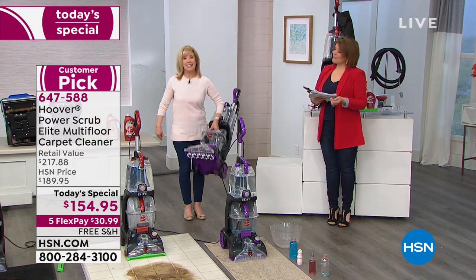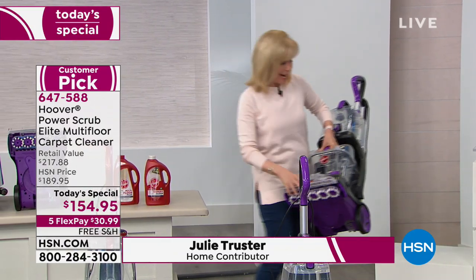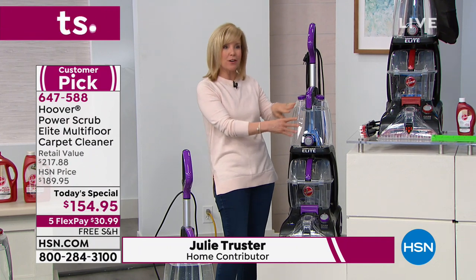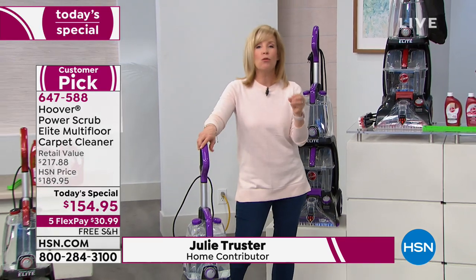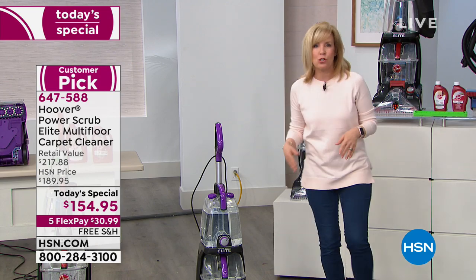It's lightweight. It weighs 18 pounds, but it's still full size, full power. The tank capacity has 25% more of your clean water, 25% more of your dirty water. It's also the only unit that we have that has a mode where it dries your carpets in 45 minutes. So everything about it's quick and easy.